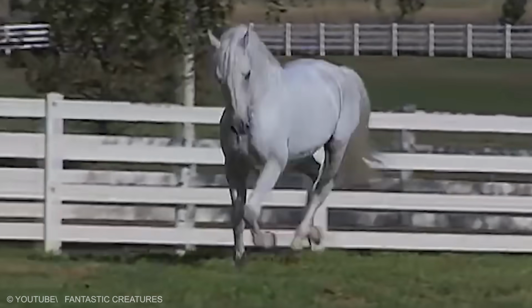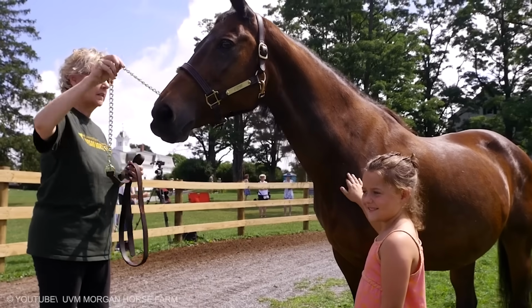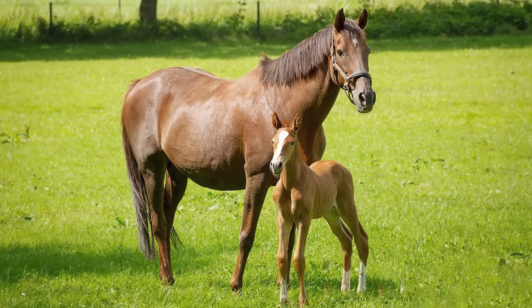Generally, horses are considered noble. They form a bond with humans which carries on for ages as long as they are treated right.